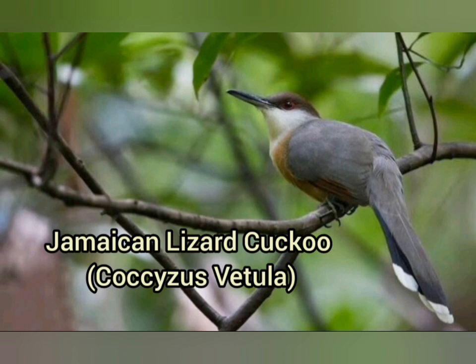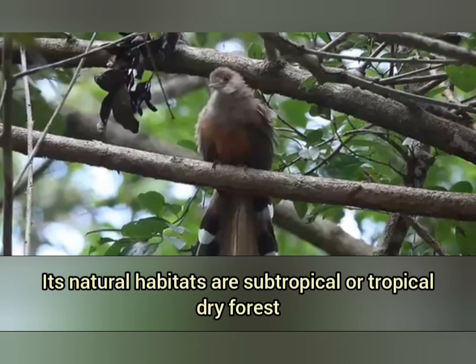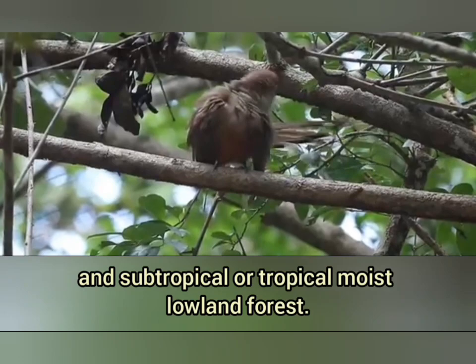The Jamaican lizard cuckoo is a species of cuckoo in the family Cuculidae. It is endemic to Jamaica. Its natural habitats are subtropical or tropical dry forest and subtropical or tropical moist lowland forest.